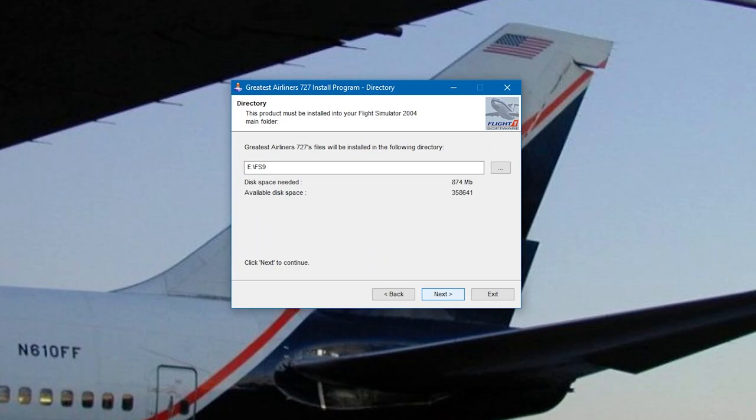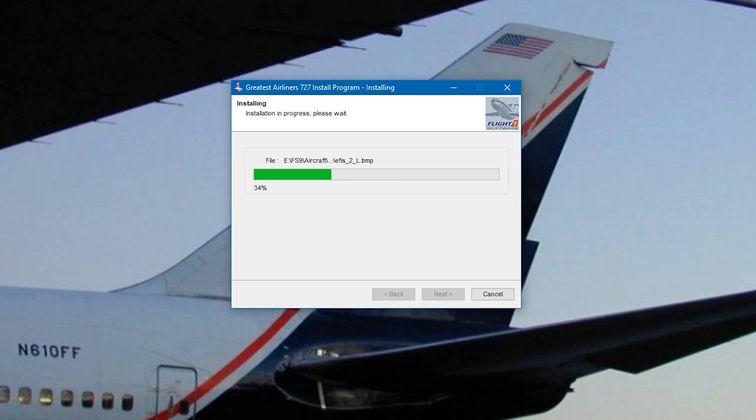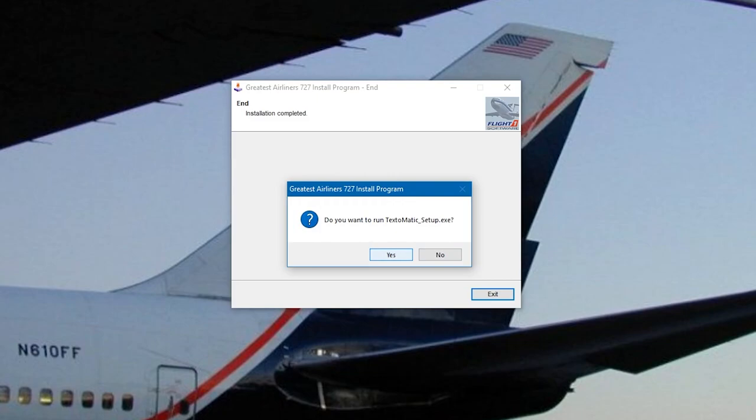The Dreamfleet 727 installer itself is very quick and easy. Essentially just click next until the installer is finished and you're all set. Well, mostly that is. There is some housekeeping that you should do before firing up your new tube liner for the first time, which comes in the form of starting up the included configuration manager.